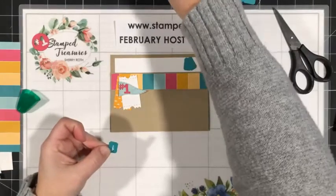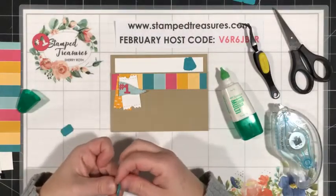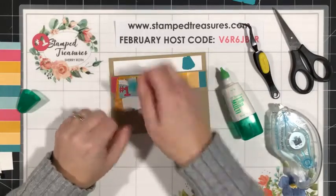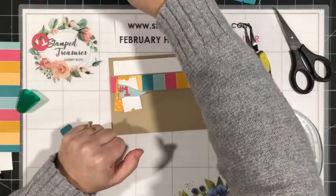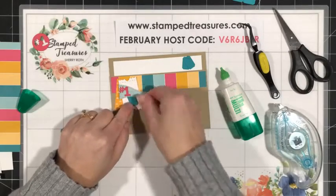So how many of you have these? For some reason, I struggle with the name of these dies. Sports event dies. How many of you have these? I think I saw that Kathy, I think it was Kathy, said that she just got those dies. Have you used them yet, Kathy?